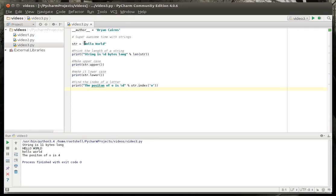Well, if we count this out, 0, 1, 2, 3, 4. That's where O is, right there. It's the fourth character. I should say it's the fifth character in the fourth position, because it's a zero-based index. I want to cover that one more time. Zero-based index, meaning everything starts with 0. Seems like a foreign concept. You think the first one would be 1, but no, it's actually 0. Super confusing. It's one of those things you just got to learn to live with.